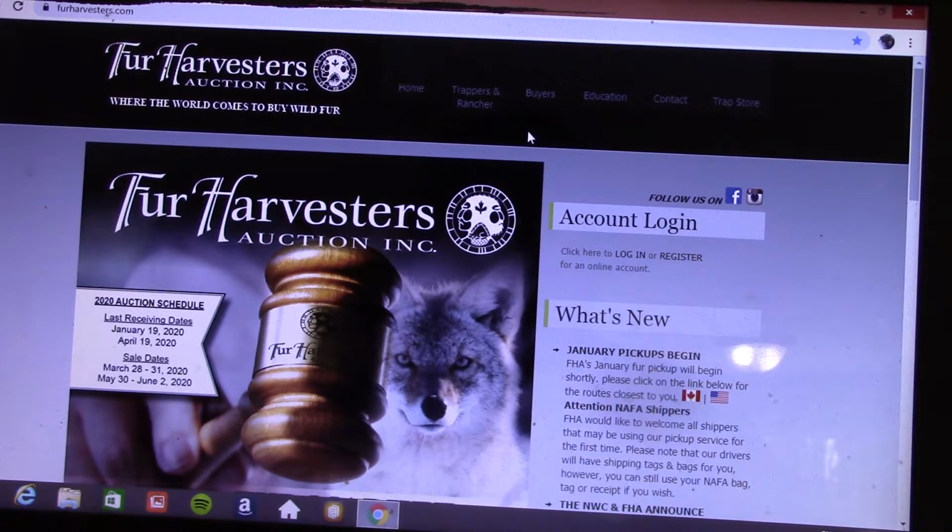So if you Google Fur Harvesters Auction, this is what comes up, and this is their home page. Right here on the left hand side, it shows the last receiving dates that the fur can be brought in to the warehouse itself, and then of course it has its sale dates. This year they're only having 2 sales, one March 28th to the 31st and one May 30th to June 2nd.